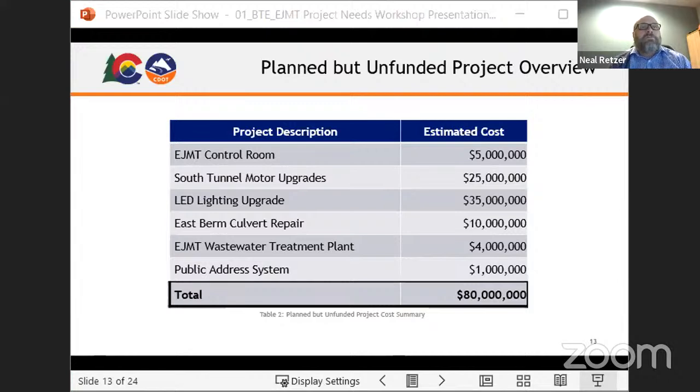So this one just hasn't made the list because we have other ones that are just more pressing. All those projects I just talked about, they're huge safety concerns. They're also projects that can immediately shut the tunnel down. So that's mainly why a lot of these other projects have just been getting moved further and further back, because they're just not considered that pressing. But this is the list of all those projects very much needed, just not an identified funding source. Next slide.